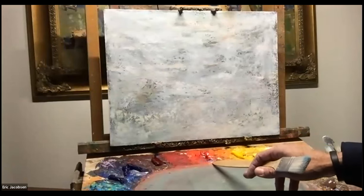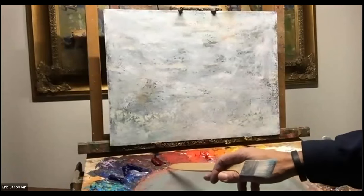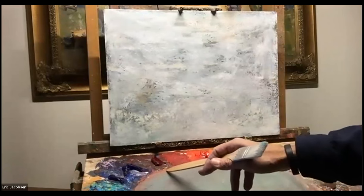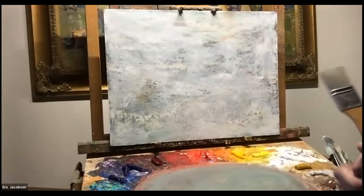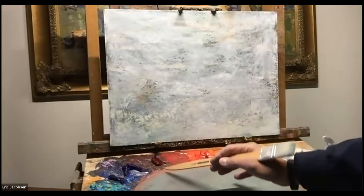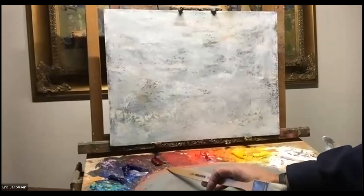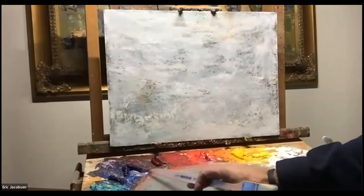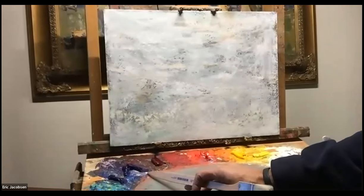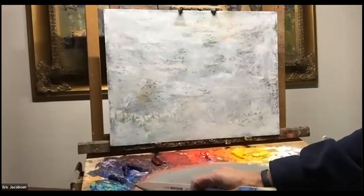For my warm red, I have cadmium red light. And a cool red, I have rose madder deep, which is similar, but not the same as alizarin. One thing about the rose madder is it doesn't have a tendency to fade over time, and that can be an issue with alizarin. I have ultramarine blue, which is my warm blue. I have phthalo blue, which is my cool blue.